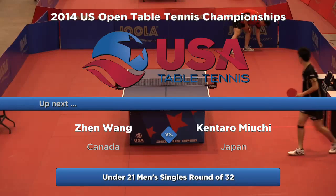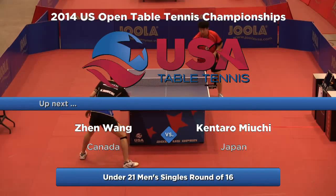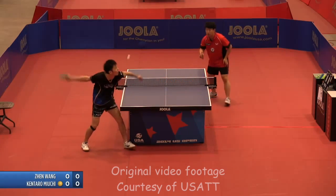We have the round of 8 of the men's singles coming up at the 2014 U.S. Open in Grand Rapids, Michigan. We have Wang Zhen from Canada against Kentaro Miuchi from Japan. Let's see if they can go through him.